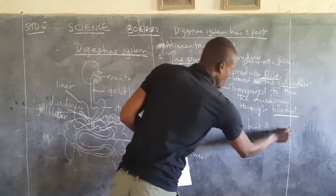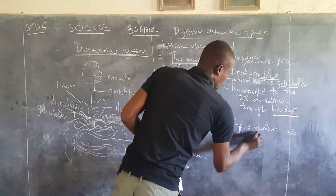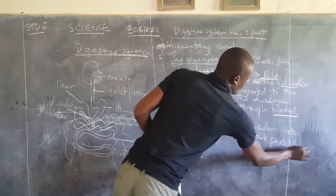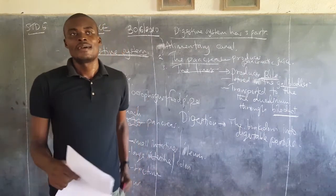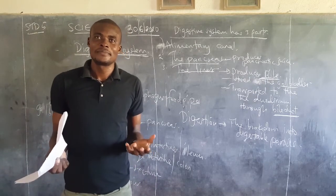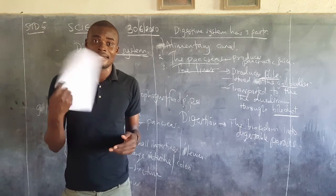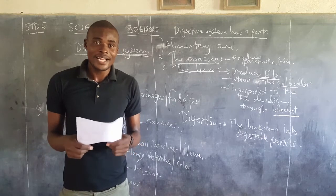Breakdown of food into digestible particles. Let me give you this example, Anna. You eat maize and beans. We normally call it githeri at home. So maize and beans eaten whole, assume that you have not chewed even a single maize, and then you swallow it the way it is.